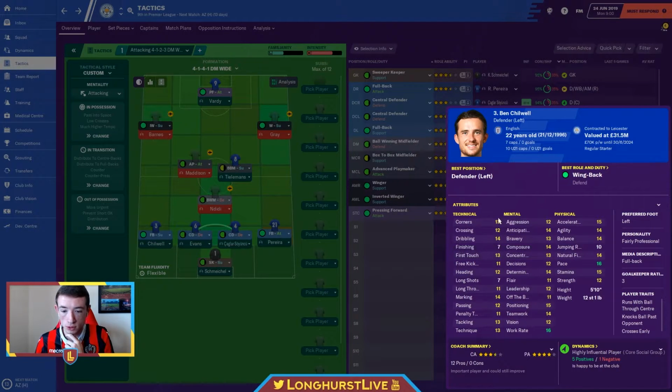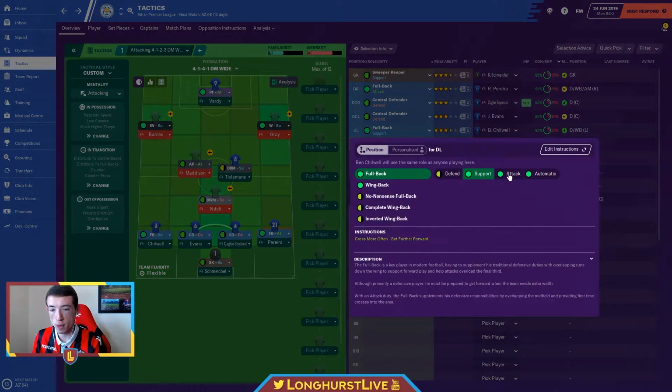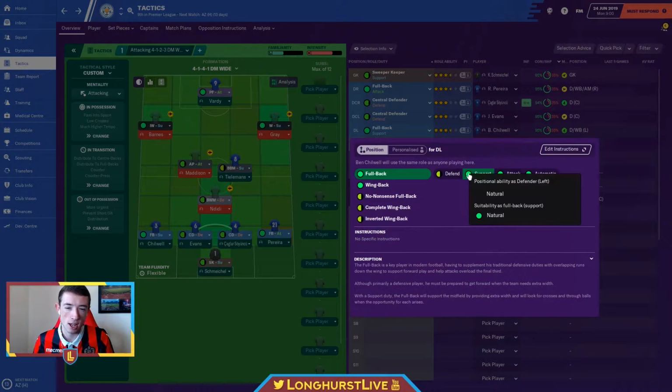as well. 13 corners. 11 free kicks are okay, but 13 technique. Mentals are 11 or 12 plus. All round, very nice. Fullback support for him. Could go fullback attack, like I say, but I'd rather have him on support.